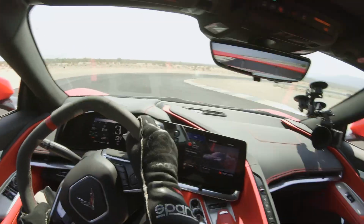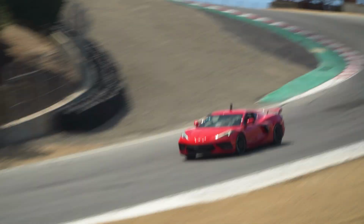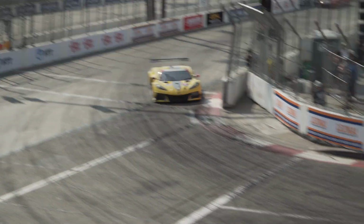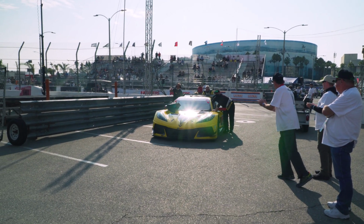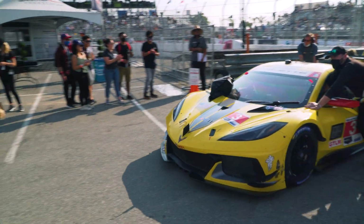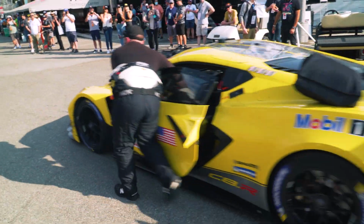And tracking our car, we've tracked our C8 more than really anyone else that has a street version out there. You know, we've gone to every single racetrack. So actually seeing them being raced professionally is just unreal. Best looking car out there.